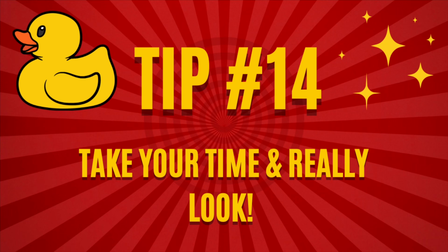Tip number 14, take your time and really look. You're definitely going to want to take your time, take 2-3 circles around the store and, like I said earlier, take the time to look at every little inch, and make sure you're not missing out on anything. What I like to do is really scan the store twice. I'll stand at the front of the store and scan one kiosk, then move on to the next kiosk, and then keep going until I get up to the checkout counter. That's one way of making sure I don't miss out on anything. If I don't want to buy everything, at least I got to see it and I know what's there.